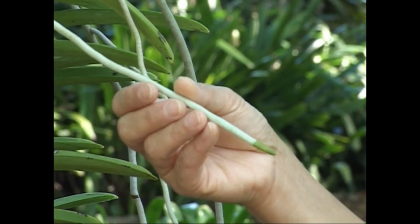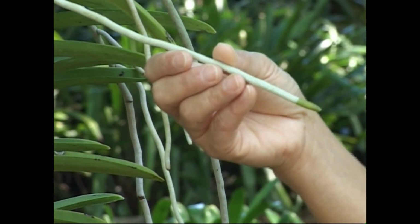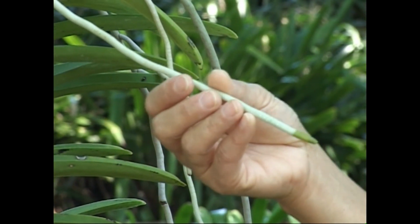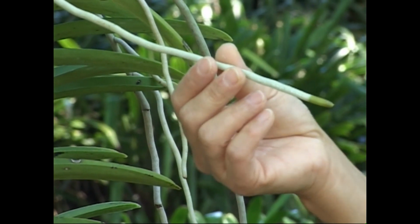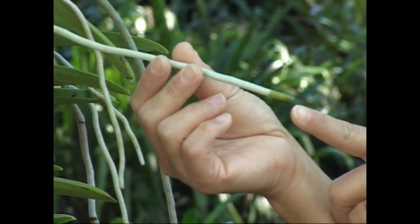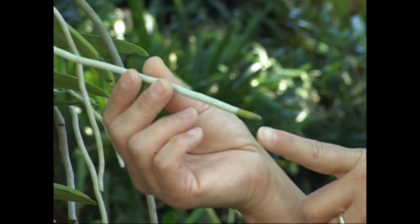And another thing about them too is that they're in places where they're exposed to the air, and they rely on being able to soak up a whole bunch of water all at one time. Another thing you'll notice about this root, you see this green tip here? A lot of these epiphytic orchids will have photosynthetic roots.